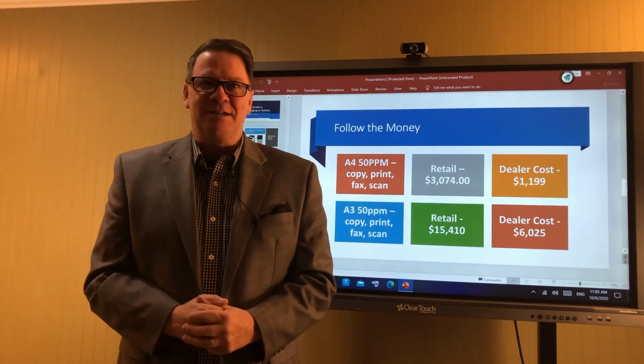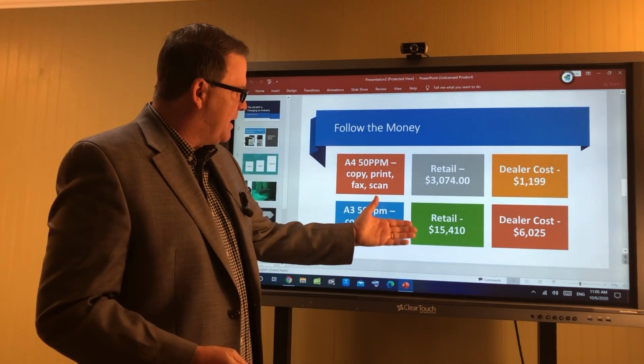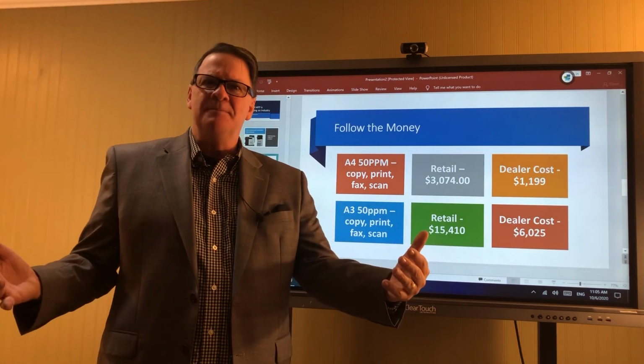I think about my friends at Lexmark. They're focused on A4, focused on that customer-centric deliverable. But ladies and gentlemen, do you really need to be spending $15,000 for a copy machine when you could only spend $3,000? Doesn't that make more sense?